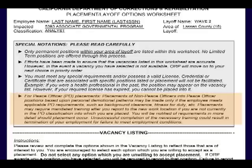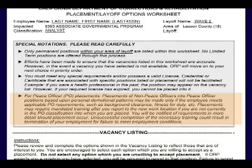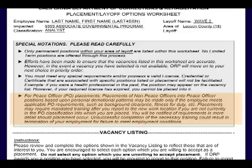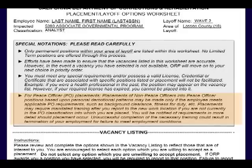Placement into this classification may require mandated training after you report. Unsuccessful completion of the necessary training could result in termination of your employment for failure to meet employment conditions.